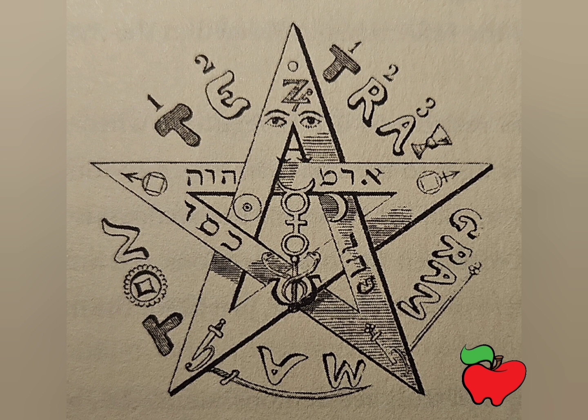Then, we have a very unique symbol smack dab in the center, right where the heart of a person would be according to this figure. It is a conjoined upright Mercury averse Venus. Not only that, but attached to the bottom of Venus is the caduceus, a symbol of the phallus, like you would see in Baphomet's image.